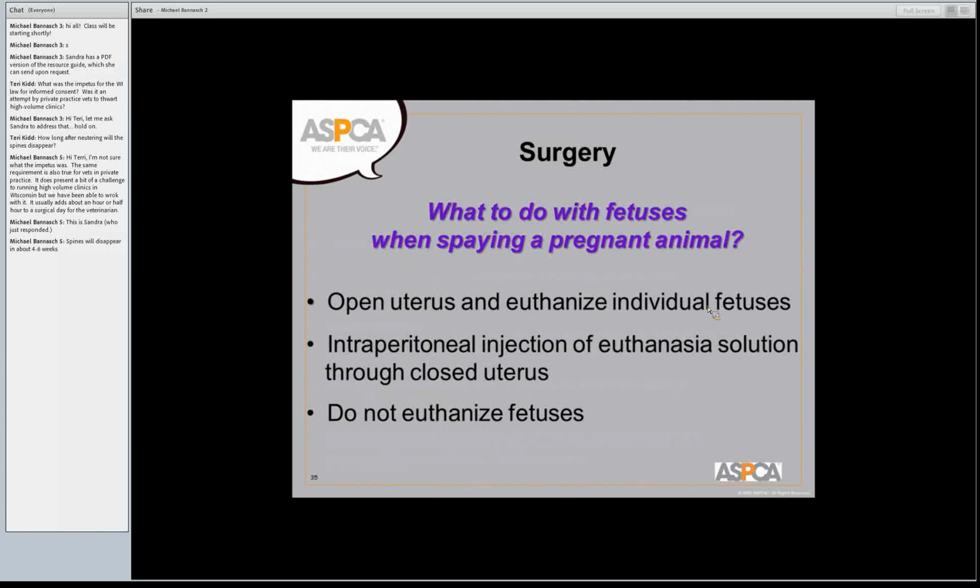Another question that we often get is what to do with fetuses when spaying a pregnant animal. And there's not a whole heck of a lot of research currently about what fetuses are enduring during that process. The options here are to open the uterus and euthanize individual fetuses if they are that far along. We could do an intraperitoneal injection of euthanasia solution through a closed uterus, or just not euthanize the fetuses at all.